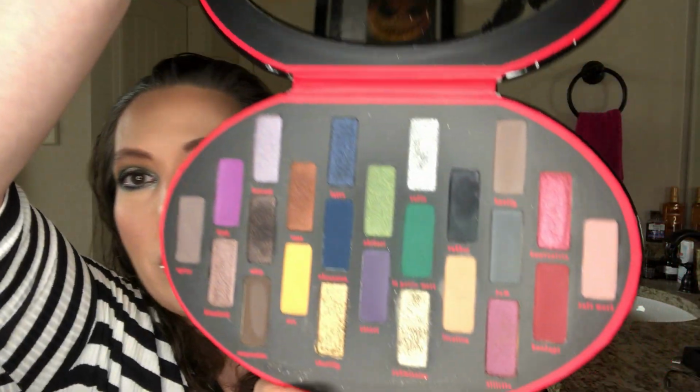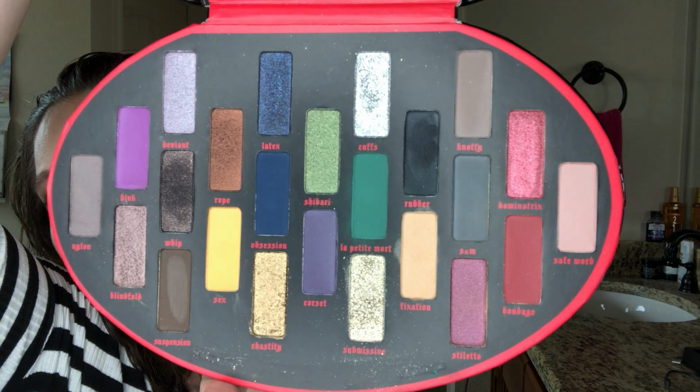Pretty, pretty. And here is my review on if you should waste your money on the Fetish palette by Kat Von D. I really did like the palette. I think there was 24 colors in it. We'll just pop that open again for you to see. Lots of shimmers, lots of mattes.